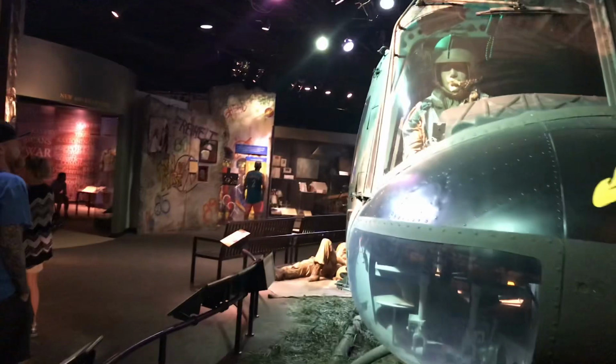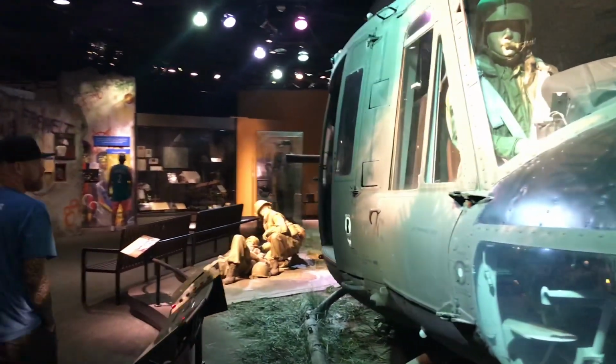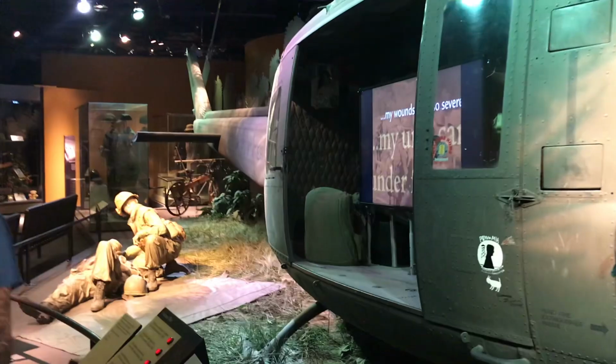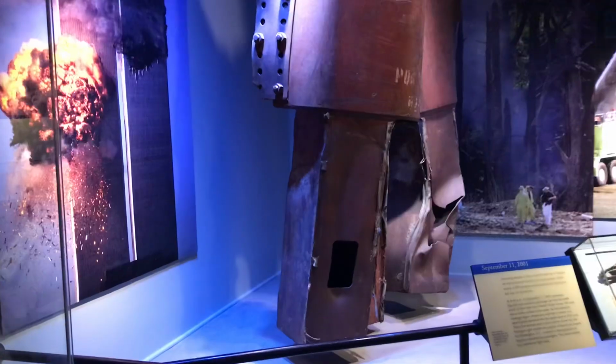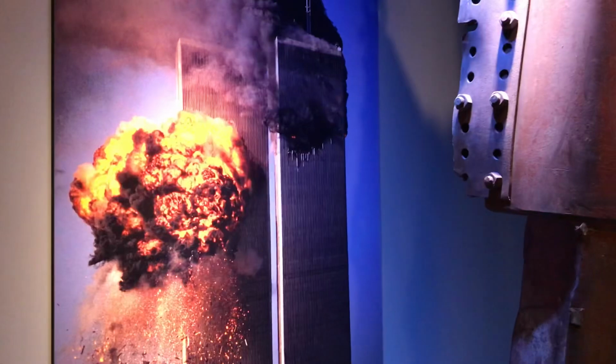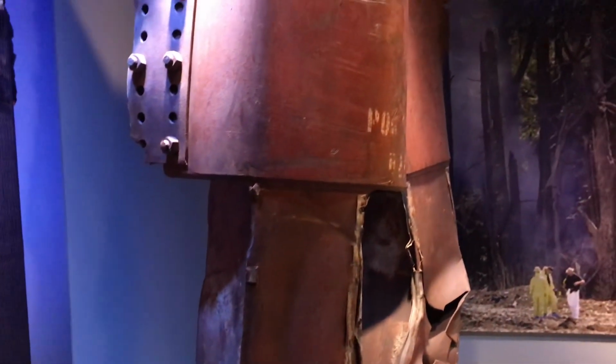Many of the things you will find within this gallery are going to tackle war itself. So if you are a bit squeamish, I would recommend passing on this one. However, if you're a history buff like I am, coming here you get to see some of the actual things that were involved in some of America's most iconic and somewhat tragic events.